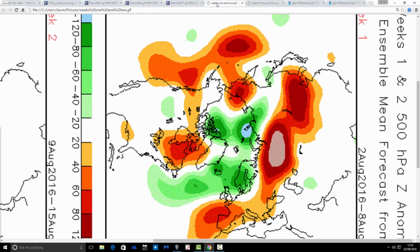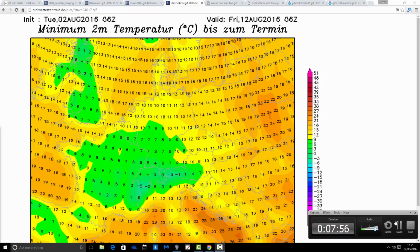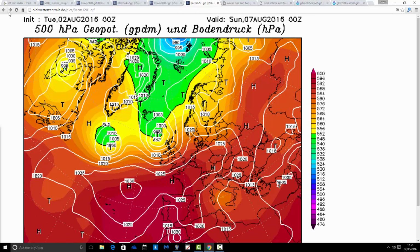If this comes off as we go through into next week, you really are going to notice the change with that. And this is what the ECMWF is doing, very similar. So over the weekend, we've got high pressure ridging up from the Azores into the south of the country. This area of low pressure is out in the Atlantic. That becomes quite a major feature on Sunday as it runs to the northwest of Scotland, bringing strong winds to Scotland and Northern Ireland, possibly up to gale force in the Outer Hebrides.